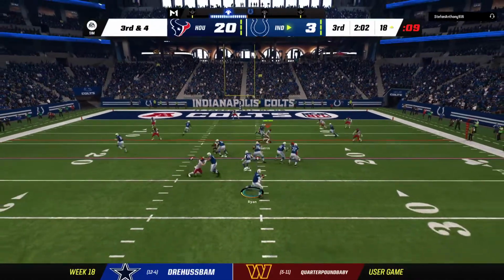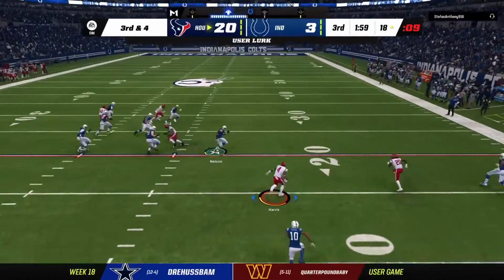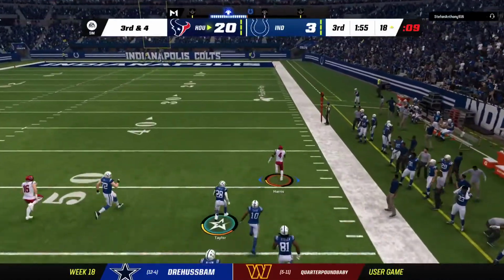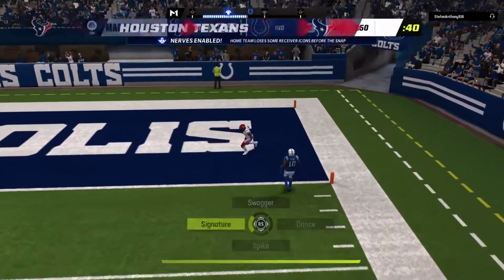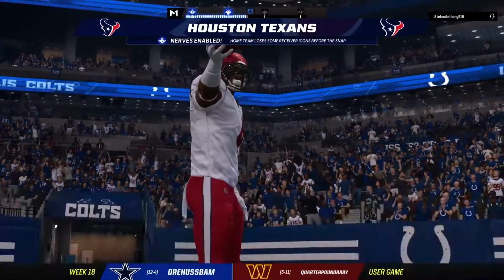Here's Ryan to throw. And he's going to be intercepted for the 3rd time thus far. Picked off by Christian Harris. He's at the 40, 20, 10, and they will score a pick six for the Texans TD.